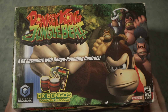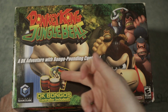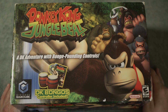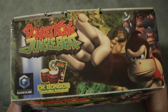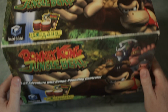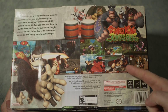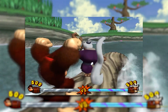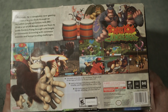So here's the front art, a DK adventure with bongo pounding controls. And we got the bongos here, the game, DK Bongos controller included. I distinctly remember this guy up here. You're fighting him on a log, and then one of these guys you're fighting in like the rain. But yeah, here's the top of the box, just kind of a smaller version of what we got there. And on to the back here. Look at this artwork. We got a bunch of different screenshots. Here's actually the fight I was just talking about, where you're fighting the kind of monk-looking monkey guy on the log there in the middle of the river. And I remember that boss fight as well.